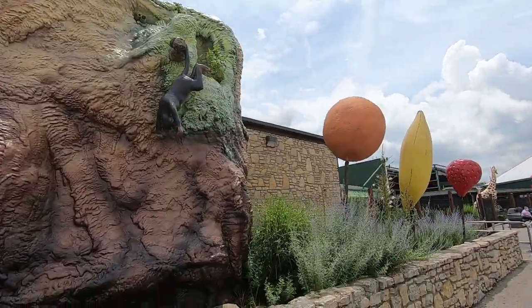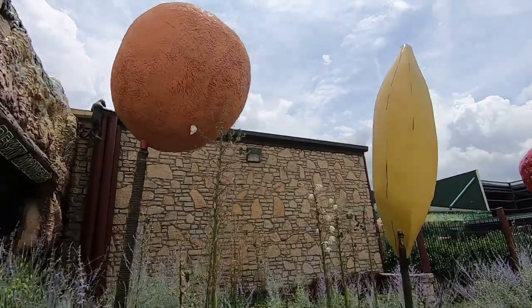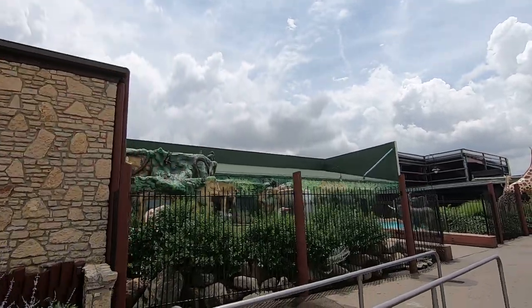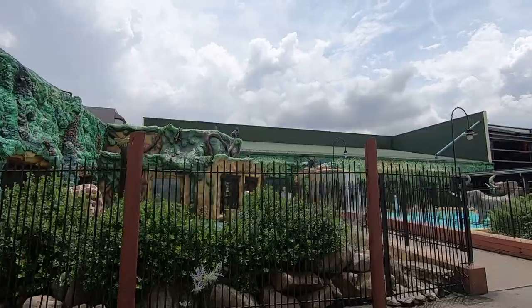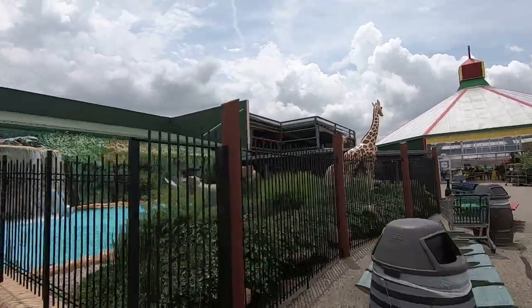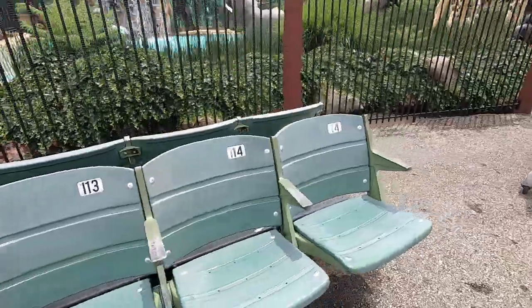Here at Jungle Gems, about to enter. Some weird fruit growing here, I guess. But the entrance here is like a zoo theme, which is pretty cool to see. Stadium park benches.